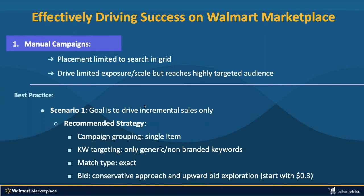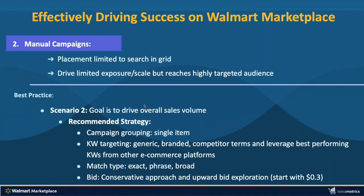And then for everybody who's on the call here, Walmart is a first price auction. Amazon is a second price auction. What that means is whatever you bid on Walmart, you pay 100% of that bid. So it's important that you leverage a conservative approach to find the pivot point. Shameless plug about Teikametrics, this is what technology does for you, but you cannot go out there and just bid ridiculously high and expect to pay the second highest bid. So you need to be conservative in your approach.